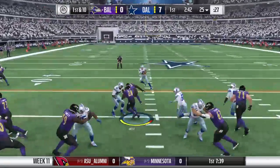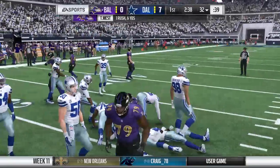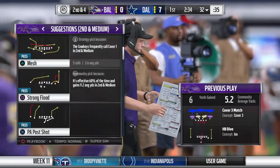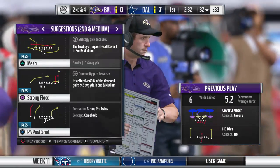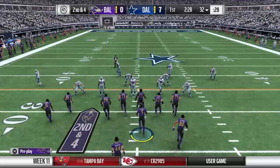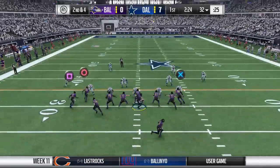Now a carry here for Terrence West. And he'll push his way forward to about the 32. It's a 6-yard pickup, and it gets him to 2nd and 4. Some runs are blocked so well, you almost forget that someone has to carry the ball to gain the yardage. The leverage by the offensive line to create space up front, really well done.